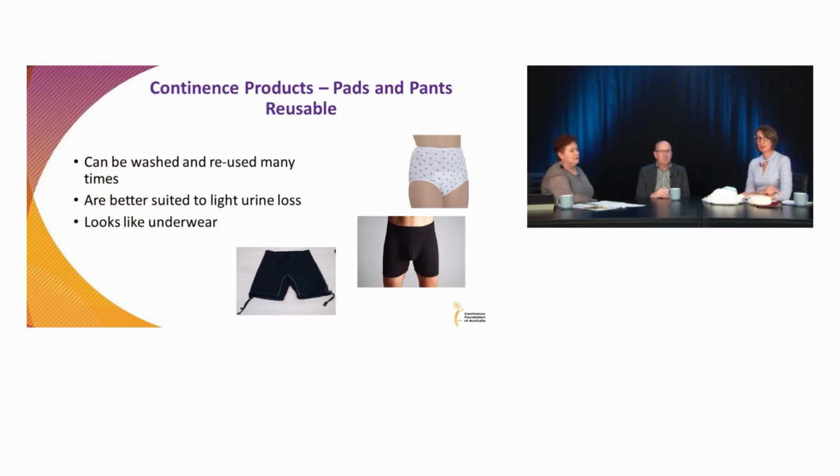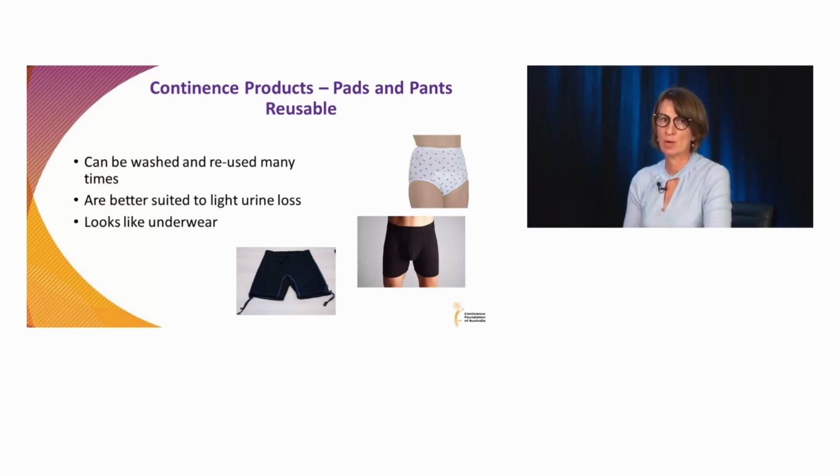You can probably see on the screen too, there is a pair of swimming shorts as well. So there are some washable swimming products around for incontinence as well.